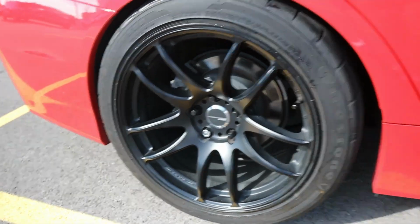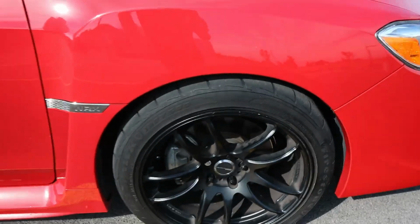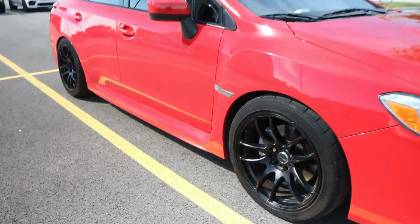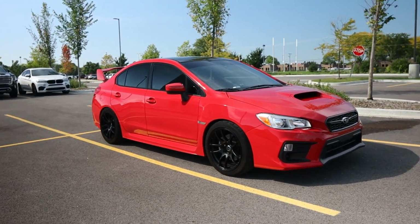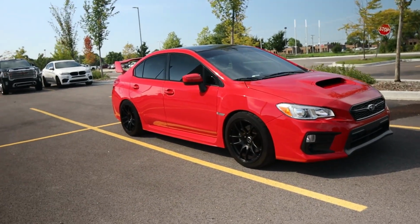Man, these look phenomenal. And I do have to lower my car a little bit more, especially the front. I want to get the fitment absolutely perfect. I'll take a step back here. I'm getting my aero pieces put on tomorrow. My front lip, side skirts, rear diffuser, which are all gloss black. It's all going to come together nicely.